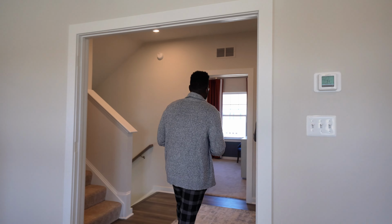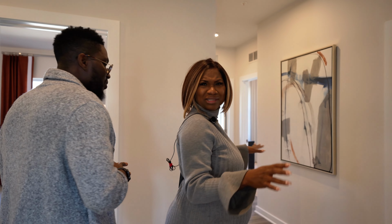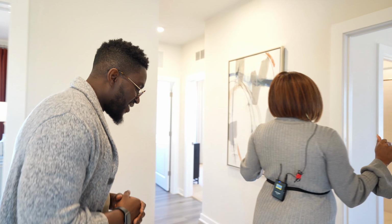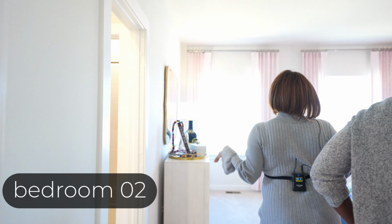Oh my goodness. 1, 2, 3, 4 bedrooms, all on one level. Did we mention this is the smallest house? Yes. Okay, all right. We'll get into the statistics. You won't believe how much this house costs, okay? We got our secondary bedroom. Oh, this is a girl's room. This is correct. This is a girl's room.